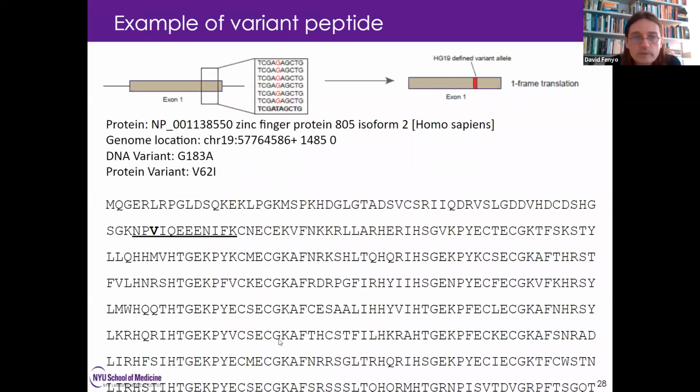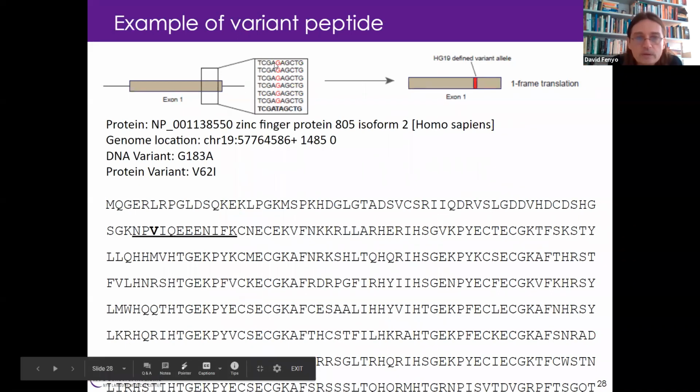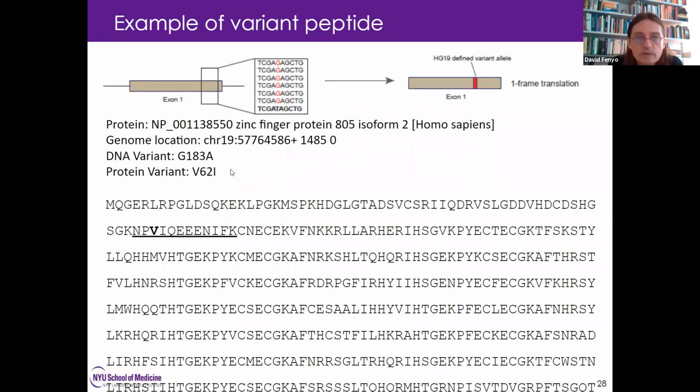So here is an example of a single base change. In this case, it's from a G to an A. So here we have valine. And because of the change, it will be an isoleucine instead. So if we include this new peptide in the database, we have a potential of observing it.